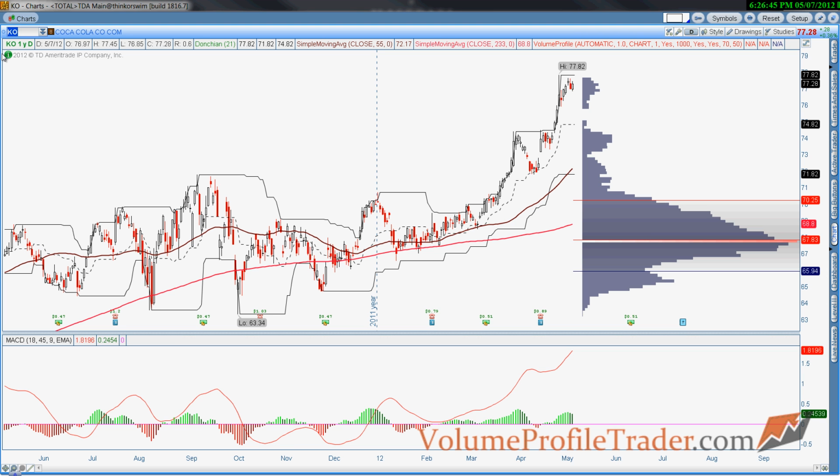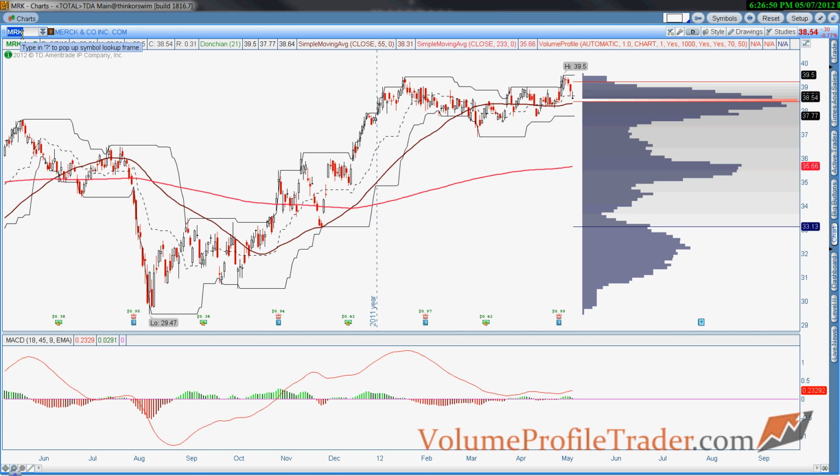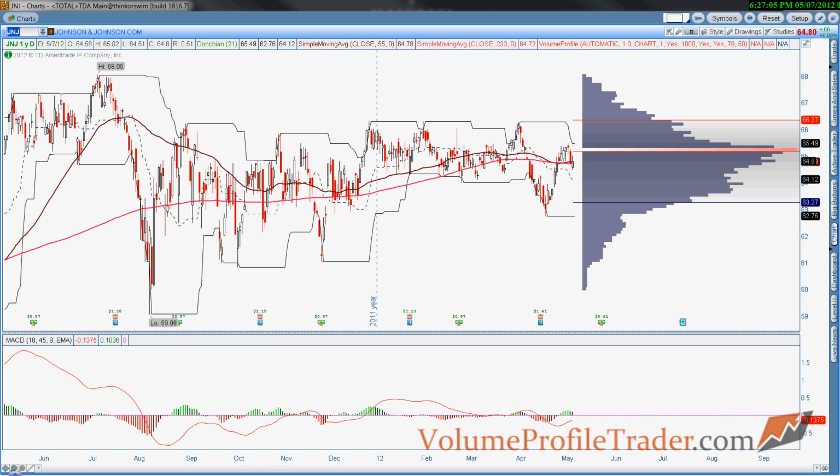Let's see. Another name I'm looking at is Merck. Right now, it looks like we have a potential fake out, a double top here, but I'm looking for this to at least a point of reference at this 38.40 level or so, and something that you can be a part of. J&J, it's failing right now against its point of control, so keep an eye on this. We caught this from the bottoms here around 63, but these are just slow movers, and that's because I think these are the names appropriate for the market over the next at least a couple of weeks.